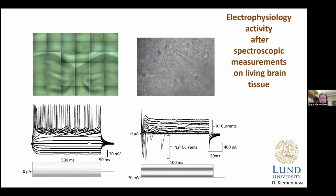After that, it was also important to have Amytracker because it allowed us to do electrophysiology on the same spot where we did spectroscopic measurements. It was an absolute surprise that we could still find living neurons in the tissue that was subjected to infrared spectroscopy. This means that we could extend our windows for spectroscopic measurements and assess amyloid structures in living tissue. That is our next project that we are currently working on.